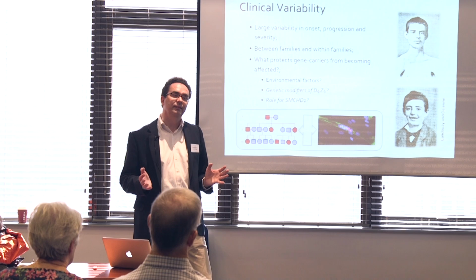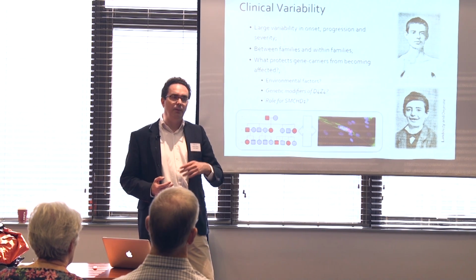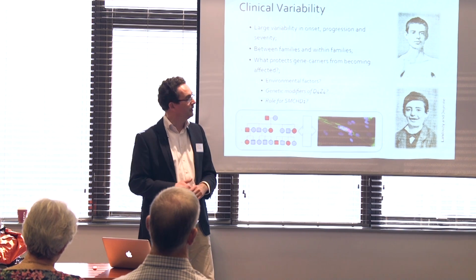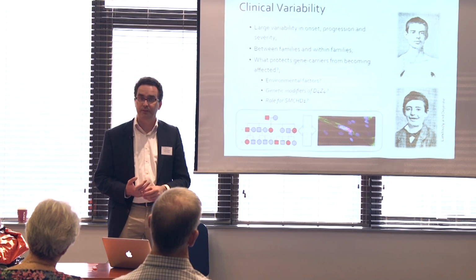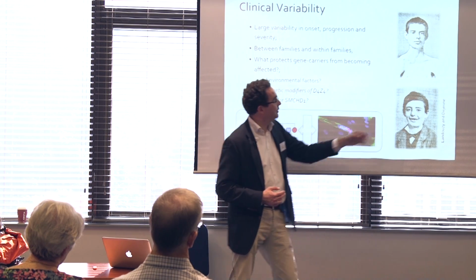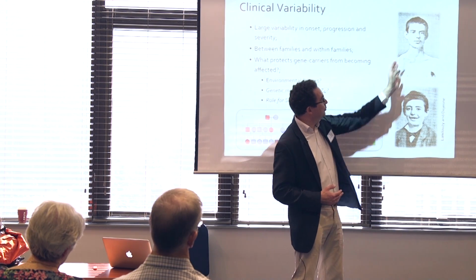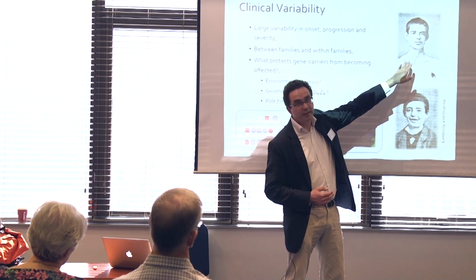So these are the basic mechanisms for FSHD1 and FSHD2, but they don't explain why there's so much variation in the onset and the progression of this disease within families and between families. And I find it the most interesting part about this disease from a scientific point of view. These are actually pictures of two relatives from the first description of this disease in 1884 by Landouzy and Dejerine. And you can already see, these are nephews. They're about the same age, but this gentleman over here is much less severely affected than the gentleman over there.